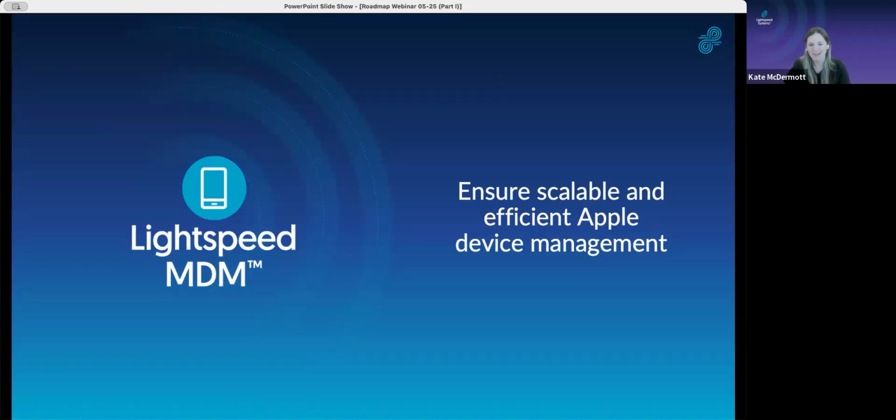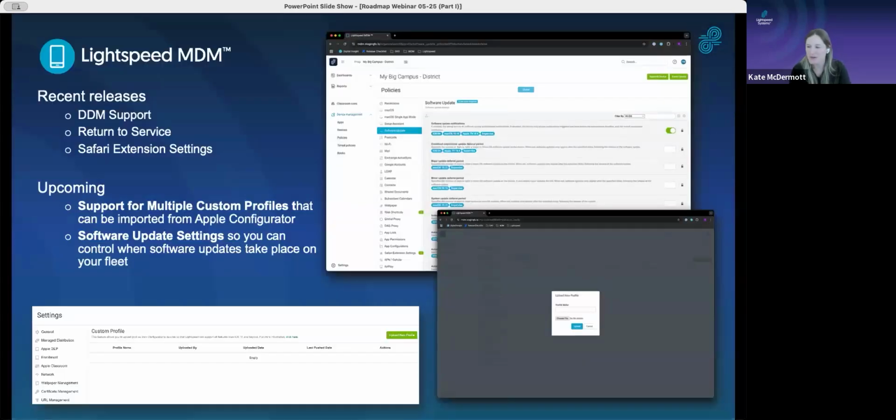All right, MDM. So I don't think MDM needs much of an introduction either. This is our mobile management system, for those of you who don't know. In terms of recent releases, we have full DDM support, which is very exciting.